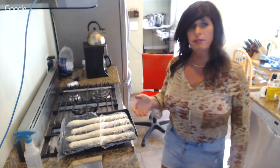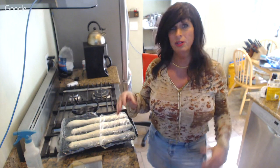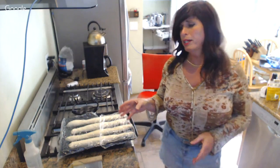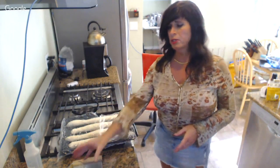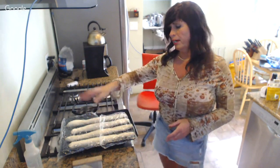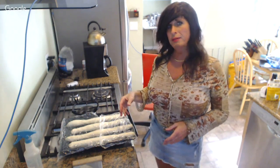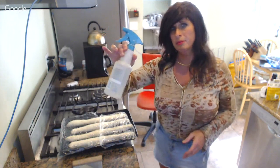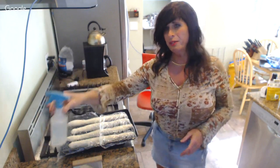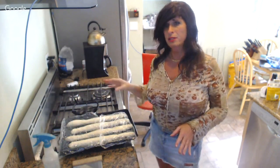As soon as that hits the oven, I'm going to have 2 cups of ice cubes. I already got a big iron skillet heating up on the bottom. We're not going to put the bread in yet. I'm going to brush this with the egg wash that I made, 1 beaten egg with a tiny bit of milk. I'm going to brush all that. I'm going to score them with 5 slashes. I'm going to brush them again. I'm going to spray them with our spray bottle of water. And I'm going to put them into the oven along with the ice.